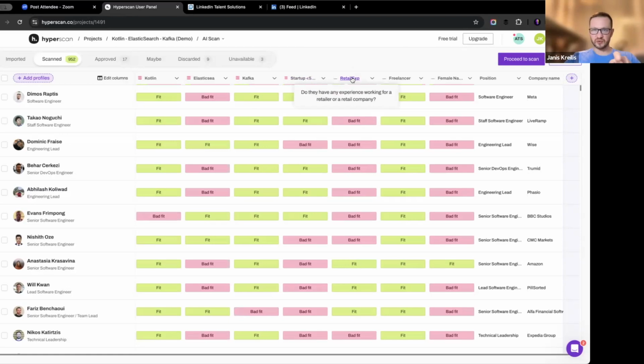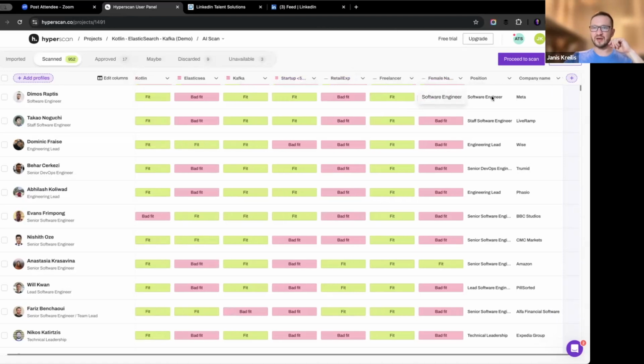Something that is very difficult to do actually on LinkedIn. But you can also do negative questions, like for example, we don't want freelancers, so are they a freelancer or not? You want to do diversity hiring, right? Do they have a female name? That's kind of an indication. And here on the right, I've also enabled some data columns, as we like to call them, where we basically just take out some specific things calculated or extracted from the person's profile.